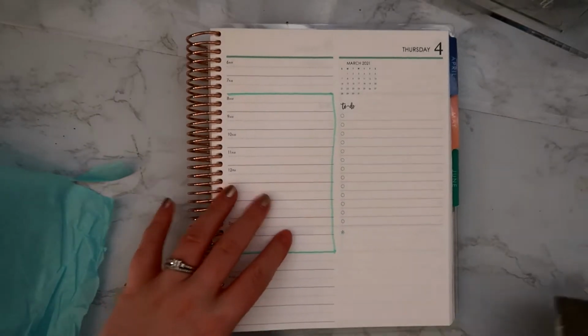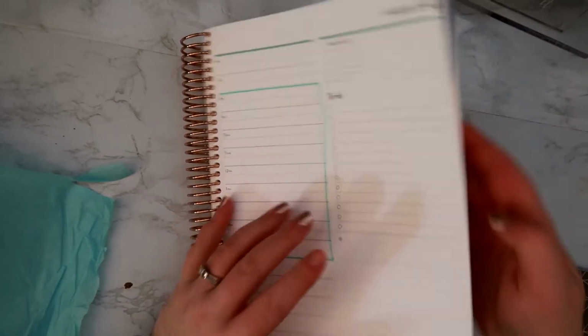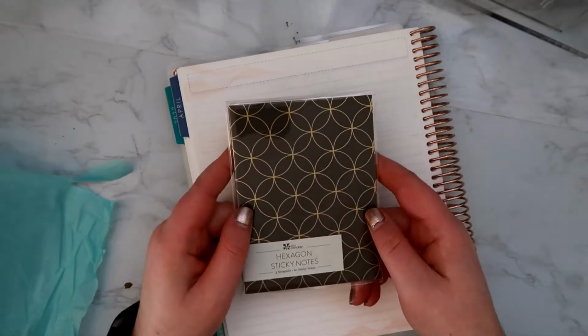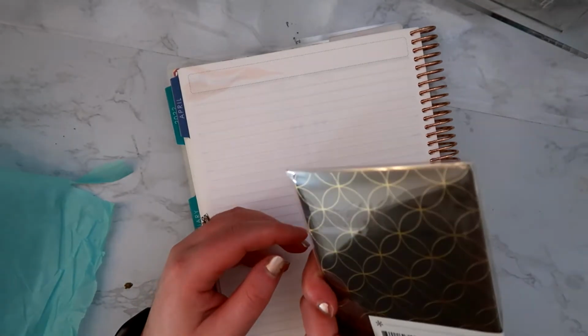So the first thing I ordered were some of the new sticky notes that just came out. And I'm just rearranging my desk because I might use this to show you guys what these look like. This is my daily planner. Let me just flip to a random page in here we can use for testing. So the first one is this set of hexagon sticky notes. And let's open this up.